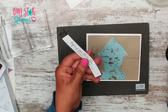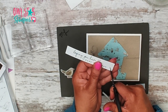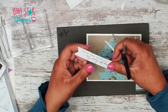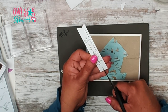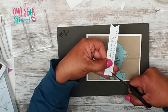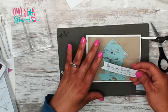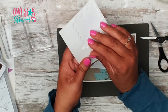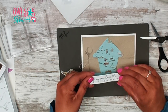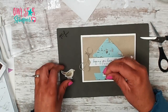Okay, for our little strip here, we're gonna make the ends banners. So we have a banner punch, I believe. I don't think that retired, but I am just going to use my scissors and make the ends banners. For me, this is faster, so I just like to do it this way, but whichever way you guys like to do it, go ahead. And we have that cute little font there. We're gonna pop that up with some dimensionals as well. And then we're just gonna put this across here. And then our bird, we're gonna put a dimensional behind here.